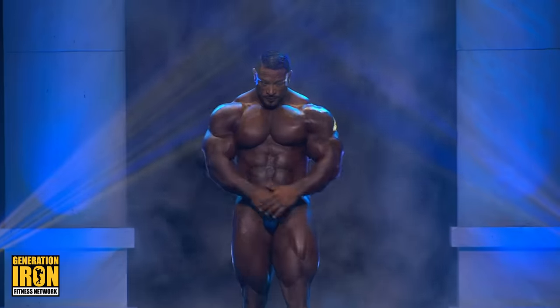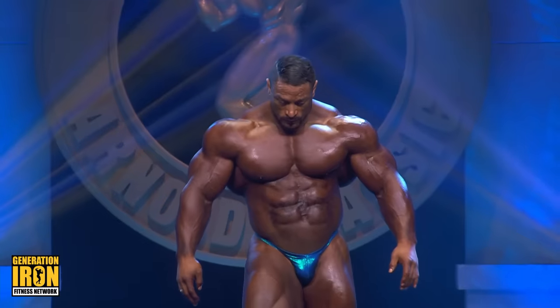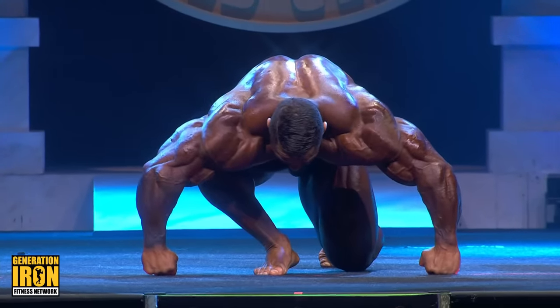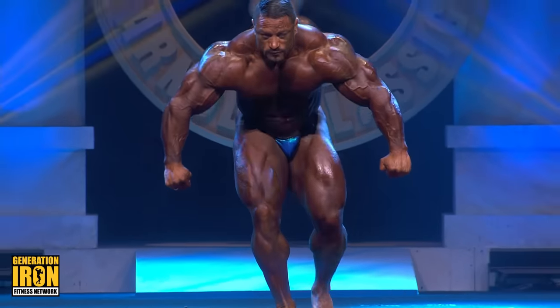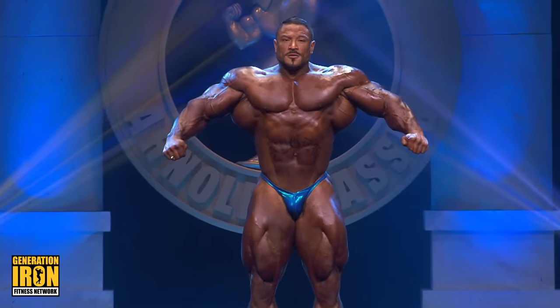Big, thick, chunky abdominals. He's one of those guys that when he poses, he starts to break a sweat, and he just looks like he is a beast. Arguably one of the bigger bodybuilders on the stage for his height in the world. And we got Kai Greene joining the commentary, the Predator's in the house.